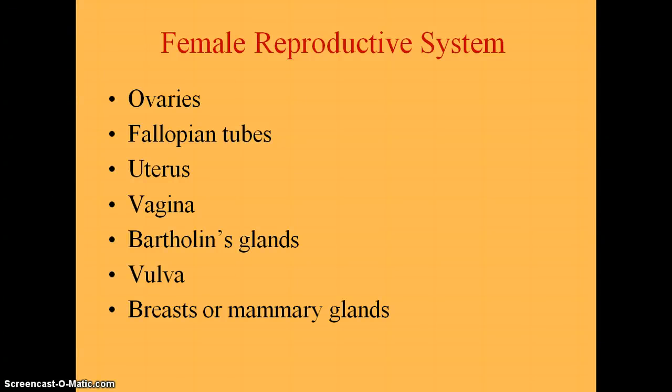Alright, the female reproductive system. The female reproductive system consists of ovaries, fallopian tubes, uterus, vagina, Bartholin's glands, vulva, and breasts.